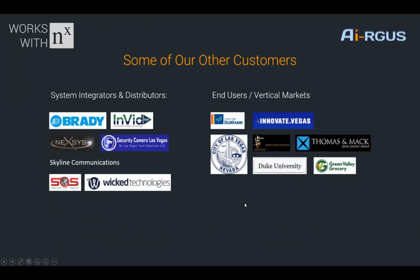So we said Duke University is using the software since 2017, but we actually just started commercializing RGUS since May of 2019. And because Duke was so happy with the software, they asked the chief scientist of the lab, Daniel, to go ahead and commercialize RGUS. So since May of 2019, as you can see, here are some of our partners. We are focusing on system integrators and distributors, and we have already many signed up, and we are still talking to many, and they will sign up soon.